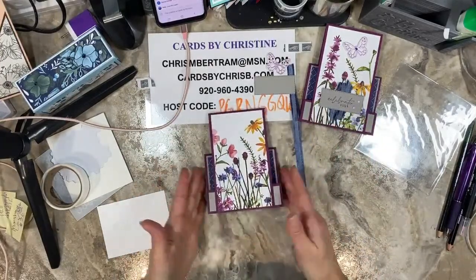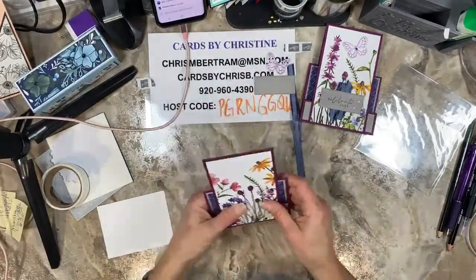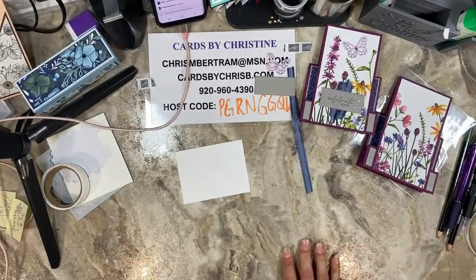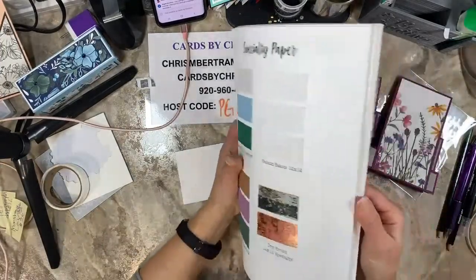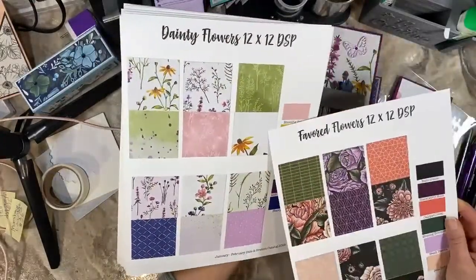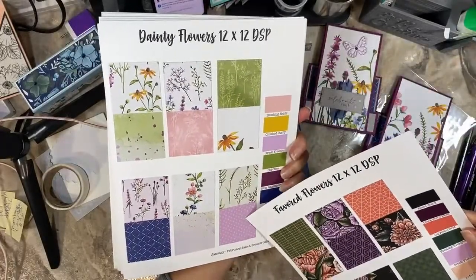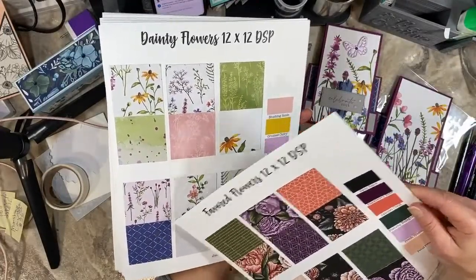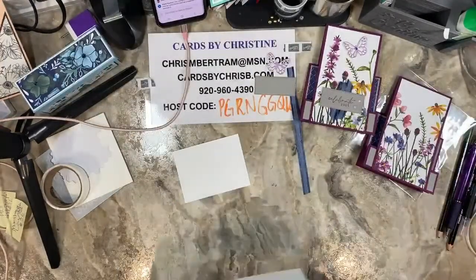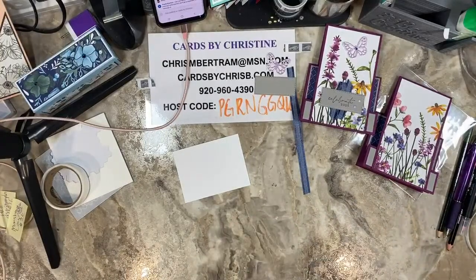Okay. So you guys, that's the meat and potatoes of this one. Look at that. That's not so crazy. All right. We have a little bit of stamping to do on this one. Let's look at this really quick. You guys are loving this paper. This paper is part of the Dainty Flowers Designer Series paper. It's part of free with a $50 order. I love that purple paper and I love that blue paper. This paper is what we're featuring for Let's Just Stamp this month. Let me go get the cards actually, you guys. They're gonna be amazed. One second.